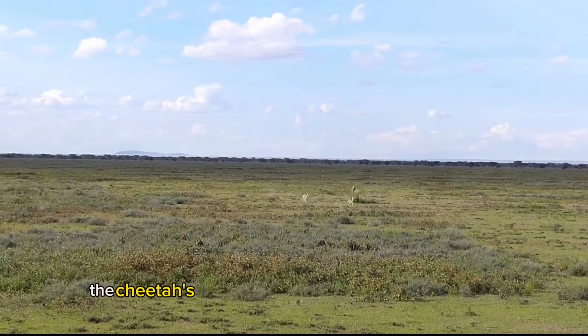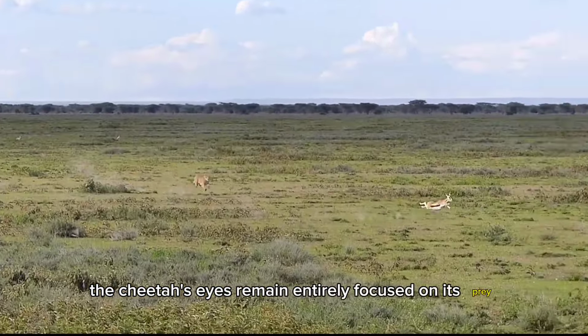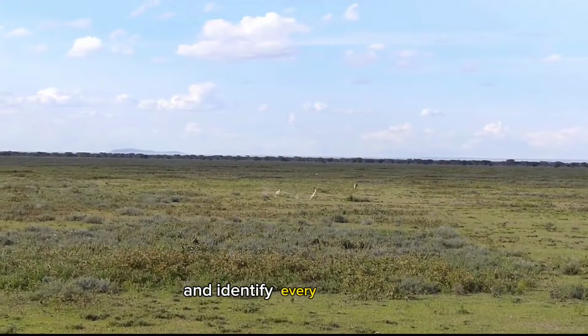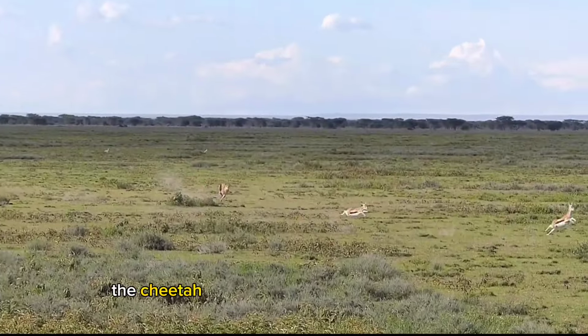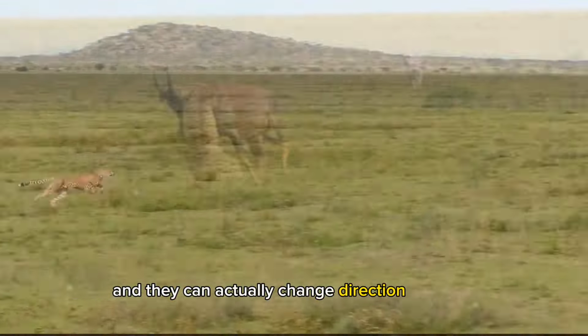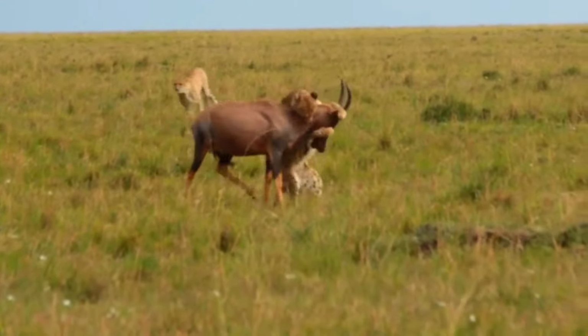During the chase, the cheetah's eyes remain entirely focused on its prey. They use sharp vision to gauge distance and identify every movement. The cheetah's speed creates a lightning-like effect, and they can agilely change direction to follow the prey's every move.